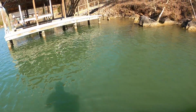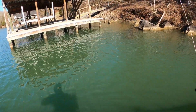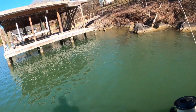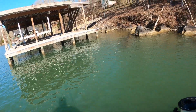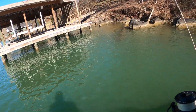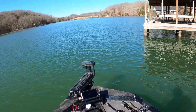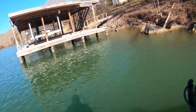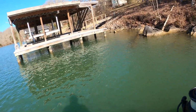Caught that fish out from underneath this dock right here. Let's just see if they're still in there. We're spot locked right now, and as soon as I caught that fish, I hit the spot lock.